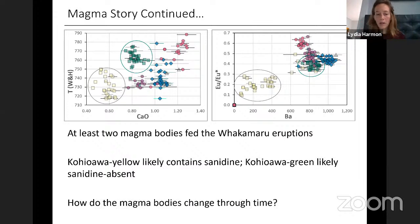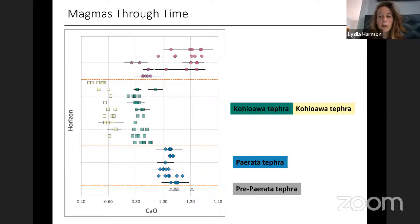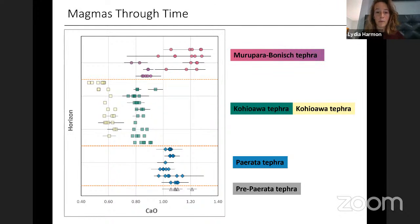And so now I want to know, how do these magma bodies change through time? So what is their temporal progression? All right, so magmas through time. So now what I'm doing is not just showing a bivariate plot, but also showing this through time. So this is horizon, and this is the order of the different magmas. At the bottom we have the pre-Pyrata, the Pyrata, the Kohiawa tephras, and then the Murupara Banish tephra.